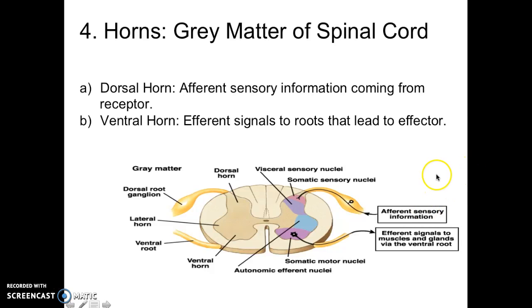So you need to be able to label these and know the pathway. So it comes in through the dorsal, but it is afferent. So dorsal root, dorsal horn, ventral horn, ventral root, and then goes back to the effector. Okay, so again, you have your dorsal root, dorsal horn, ventral horn, ventral root. You need to know that order.